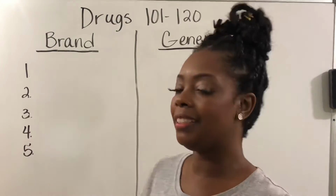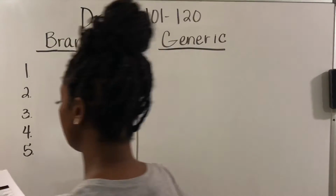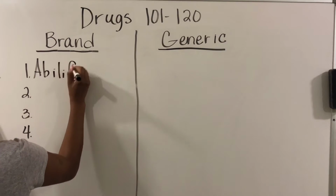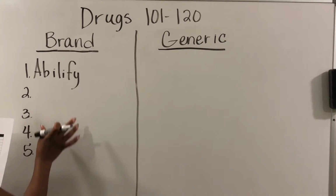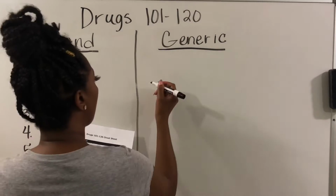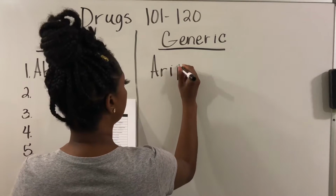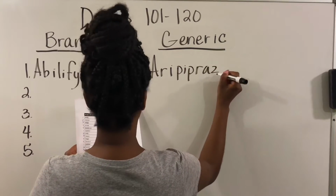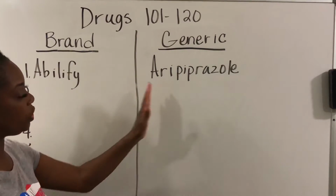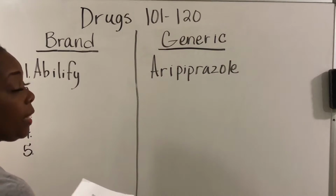All right, let's get into the 101 through 120 brands and generics. Okay, so what we're starting out with today, we're going to start with Abilify. All of your brand names will be on this side, and I will showcase the generics on this side. So the generic name for Abilify is aripiprazole. These can all be pronounced a different way just depending on where you're from. So the brand name is Abilify. The generic of Abilify is aripiprazole, and this is used as an antipsychotic medication.